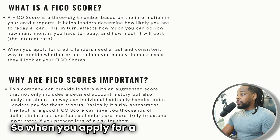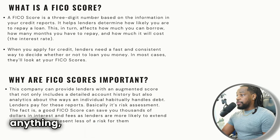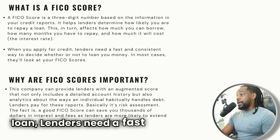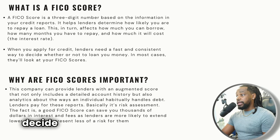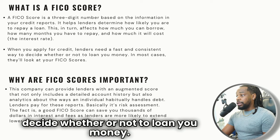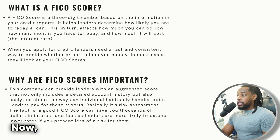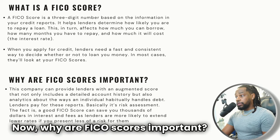So when you apply for a credit card or anything, a mortgage, an auto loan, lenders need a fast and concise way to decide whether or not to loan you money. And in most cases, they're looking at your FICO score. Now, why are FICO scores important?